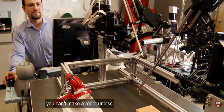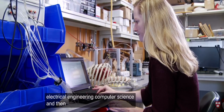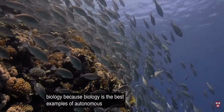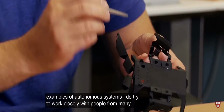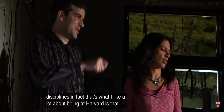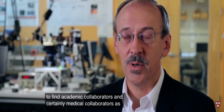You can't make a robot unless you understand mechanical engineering, electrical engineering, computer science, and then it actually helps to understand biology, because biology is the best example of autonomous systems. I do try to work closely with people from many disciplines. In fact, that's what I like a lot about being at Harvard, is that that's so easy to do. It's a great place to find academic collaborators and certainly medical collaborators as well.